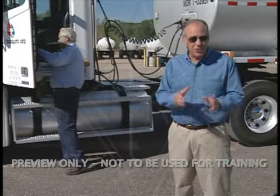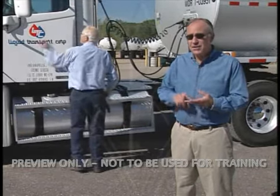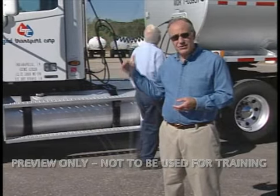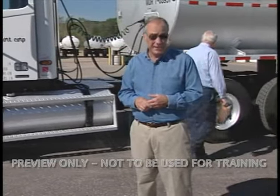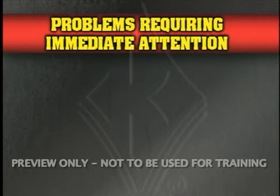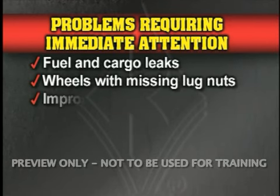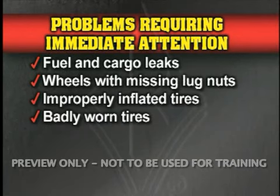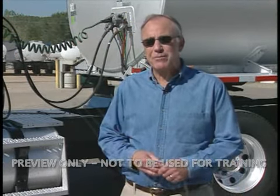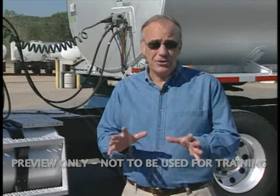The regs state that you, the driver, must be certain your vehicle, its parts and accessories, are in safe operating condition. Those are exactly the things Leroy's looking for in this pre-trip. Some examples of problems that require immediate attention include fuel and cargo leaks, wheels with missing lug nuts, improperly inflated or badly worn tires. Let's review the 7 steps that make up a good, thorough pre-trip inspection, no matter what order they're performed in or what type of unit you drive.